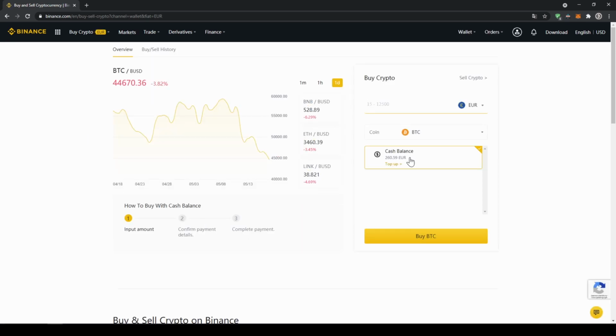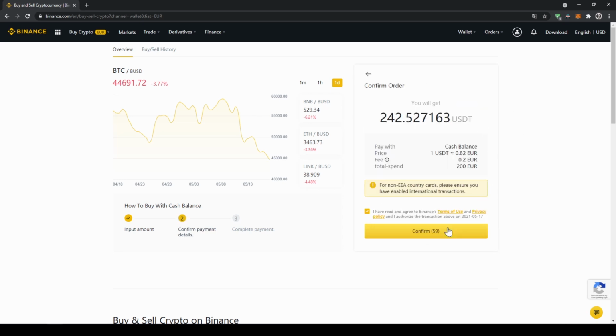Now we'll get to this page. Here on the right side, we can select the coin we want to buy. So I'm just going to click on it and type in USDT and click on US dollar Tether. Right here on top, we can select the currency that we have deposited. So choose whichever one you did and then type in the amount you want to transfer to US dollar Tether. So I'm just going to go for 200 euros and then click on buy USDT. Then I'll get to this confirmation page where I can see exactly how much US dollar Tether I'm getting. And then all I have to do is click on confirm, and then I have switched my fiat currency to US dollar Tether.